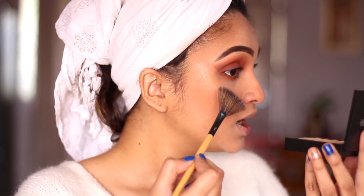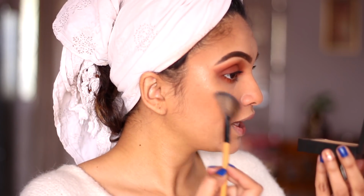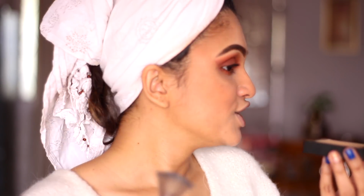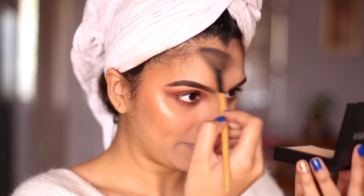Do you see that? Oh my god. So this is a very shimmery, wet look highlighter. Look at that. It's stunning, guys. It's stunning.